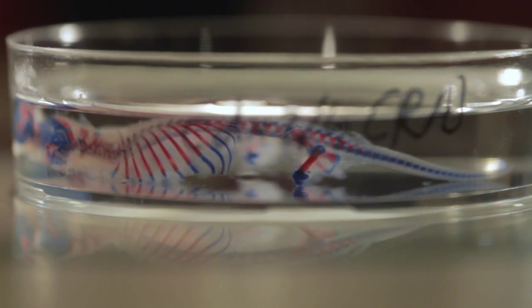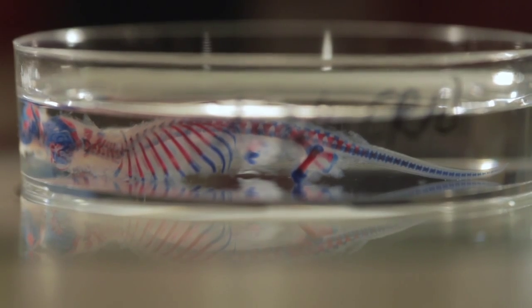Hox genes, and vertebrates have four groups of them, are activated one by one in the tip of the embryo, where new tissue emerges and where the body axis elongates. So these Hox genes function as a sort of molecular clock, making sure that the tissues are patterned as they are emerging from the tip of the embryo.